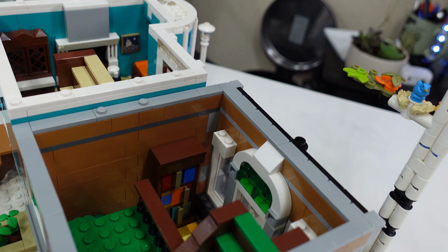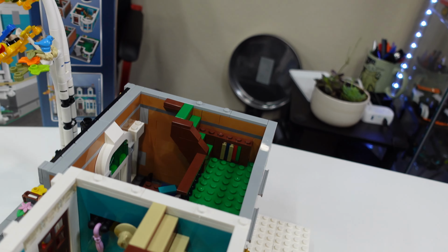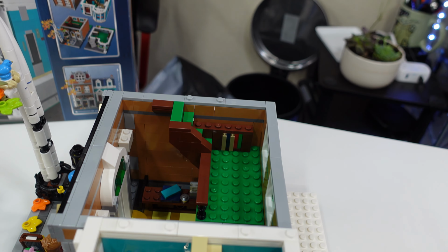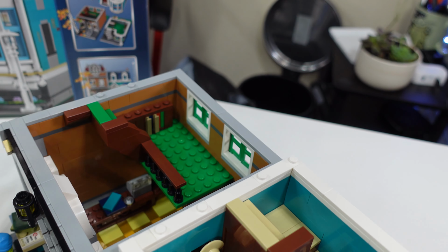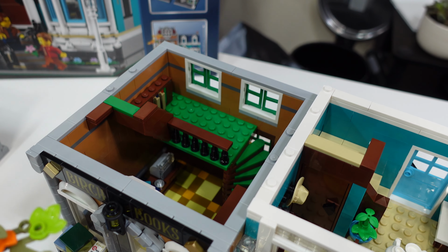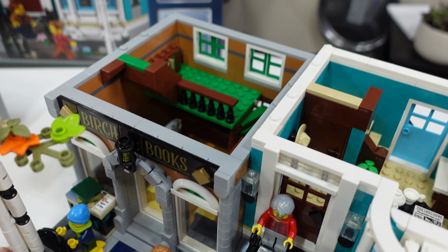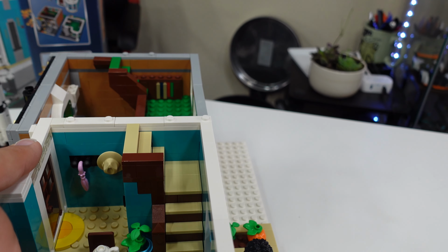Coming down into here, you see the books. Some nice transparent green elements for the front door windows. Really cool detail at the stairs, even with some books hanging out by the stairs. Some really cool tile work on the floor. Pretty unique. And then removing this last building.